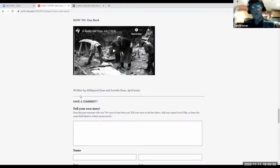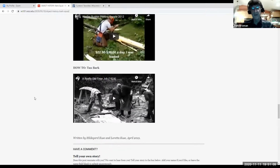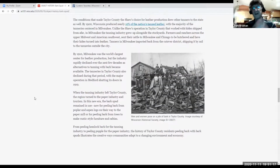Although the bark spud itself isn't really about that place, everywhere in the North Woods with hemlock would have the same quality. So there's nothing unique about Taylor County here, but they did a very nice job of showing you which businesses in Taylor County were involved in tanning. They made it nice and local by talking about which businesses actually practiced it.